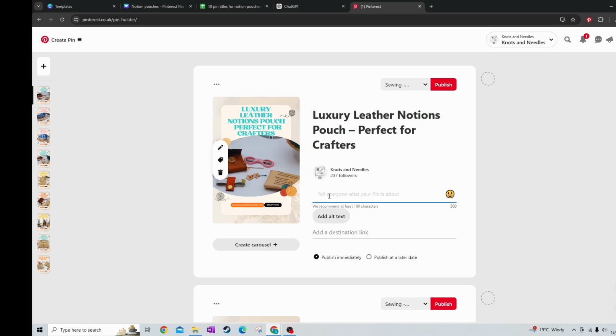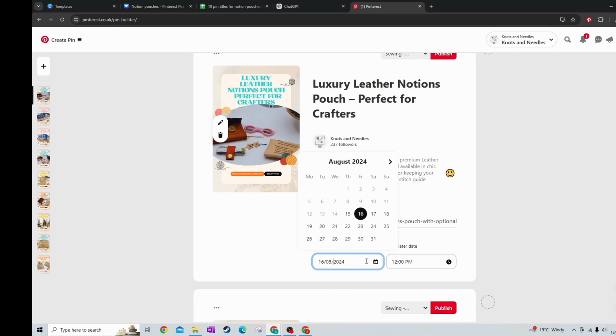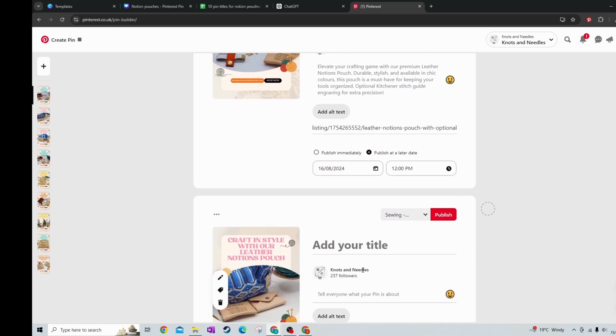And then for the description, we're going to get the descriptions that ChatGPT gave us as well. And then you're going to want to add in your destination link, which you will then copy over from your website. So when you click on publish now, so I'll click, what's the date? Yeah, start tomorrow. So every 2 or 3 days.